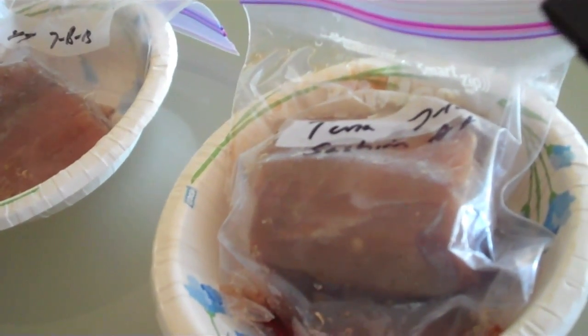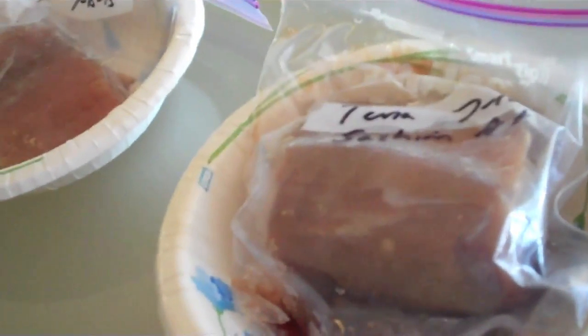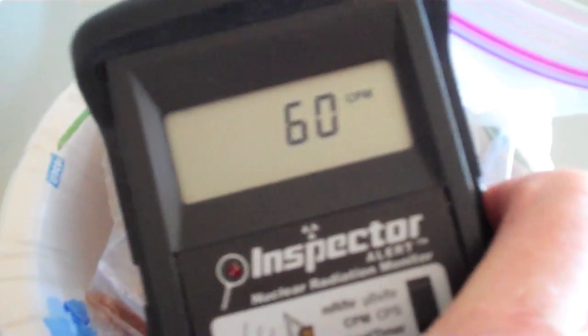So remember, folks, we got a 51.7 background here. We got bluefin tuna. Let's go right in on it. So it's very possible that the fish that we caught here and we're sampling have circulated the Pacific two or three times now.